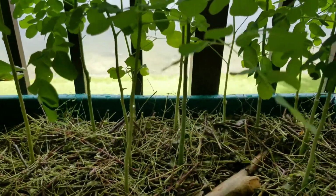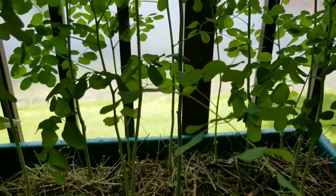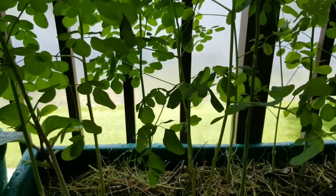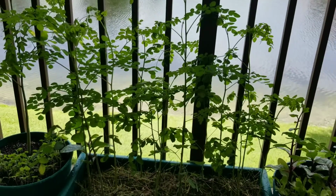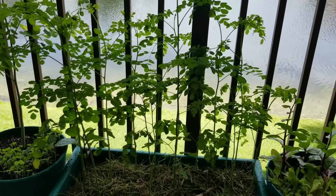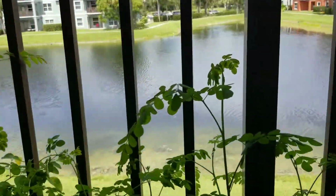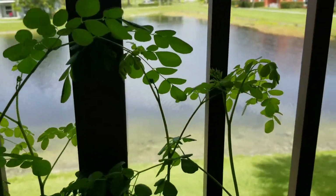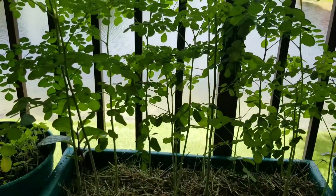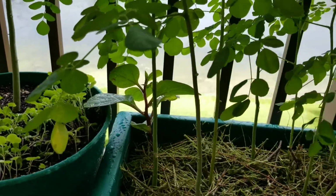They've also been thinned out a little bit. So I've taken the weaker plants out, and I've got one more time I'll do that. There's probably 3 or 4 in here that'll get pulled out. But overall, they're doing pretty well. They're not getting very tall very quickly because of the smaller planter, but you can see they do have new growth on them. So they are still growing. It's just a little bit slower. And then they've got a little token Malabar spinach in there.